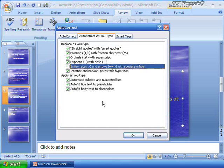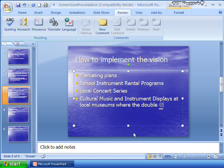I'll take off the smiley faces one, okay? So we can do that. And so I click OK. And so now, when I hit return, and I go colon, hyphen, and then the right parens, watch what happens. Space, and it doesn't do it. So that's the way that we can control just how our AutoCorrect functions are working.